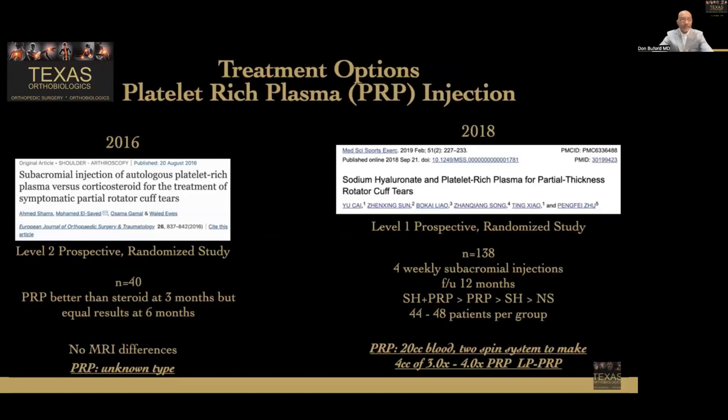In 2016, in the Journal of Arthroscopy, there was a level 2 prospective randomized study published with an N of 40. And what they discovered in comparing one group treated with PRP to the control group treated with steroid was that the PRP group was better than the steroid group at 3 months, but the results at 6 months were the same. They also found no significant MRI differences between the two treatment groups.